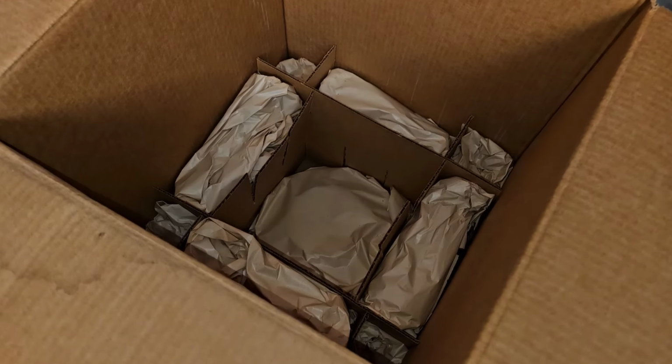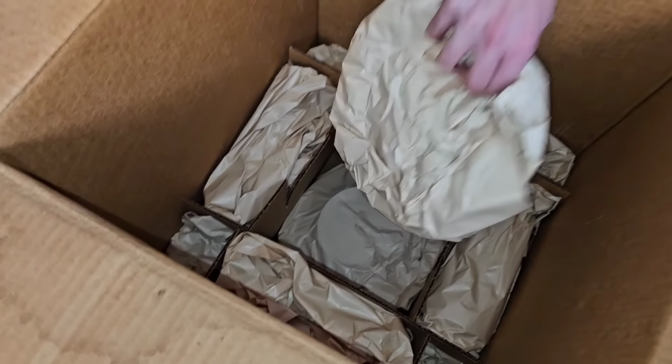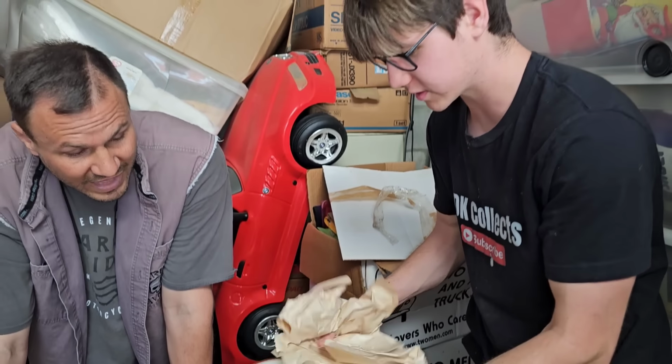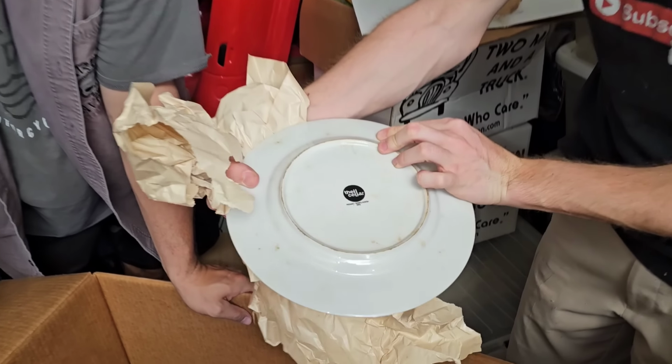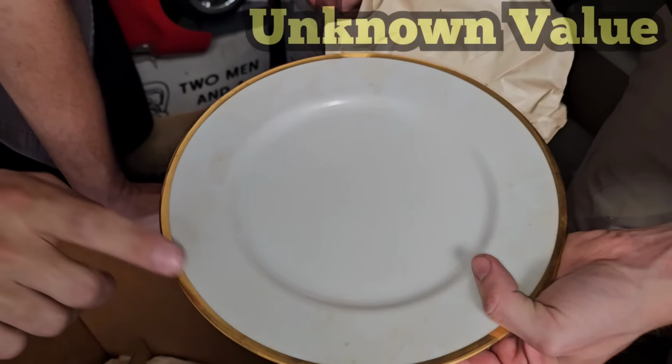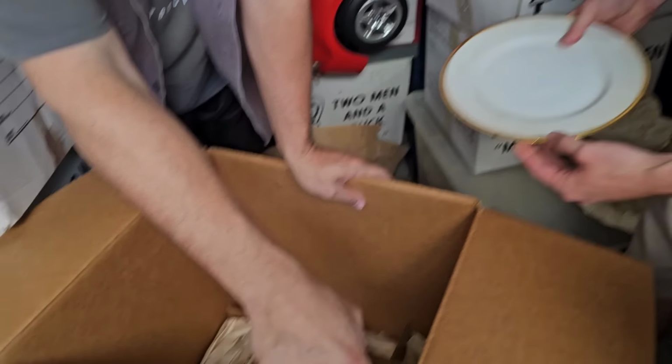All right, Thomas, what have you got in there? I see plates and dishes. Now, we did find some really expensive plates. Is this gold? The rim, the edge. This is a 99, this is 90. Gold leaf right there. Gold leaf. What's all this?